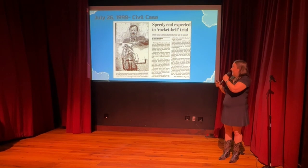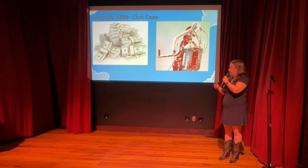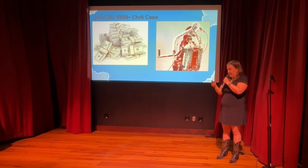But after that, the civil case eventually went on, and Stanley was awarded the Rocketbelt because Barker didn't show up, had been given the runaround, and Stanley was awarded $10 million in the Rocketbelt. $10 million because other Rocketbelts that fly for demonstrations are paid about $25,000 each time, and expenses, and then also since Barker had been doing a lot of shenanigans, I think the judge had awarded more.